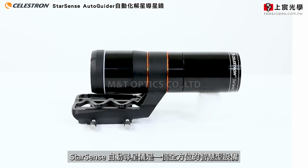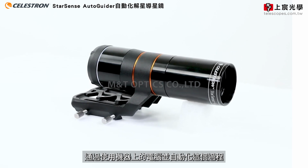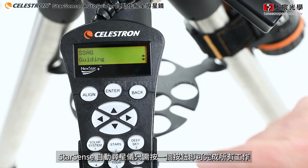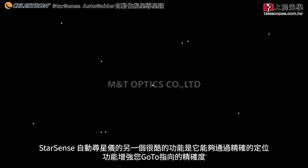StarSense Autoguider is an all-in-one solution. Using an onboard computer and automating the process, the StarSense Autoguider gets the entire job done with the press of a button. And there's no need to select guide stars manually. The StarSense Autoguider uses all the stars in its field of view for guiding.